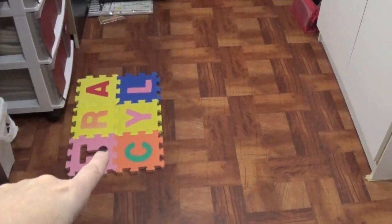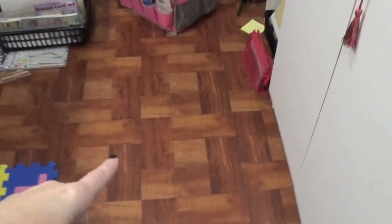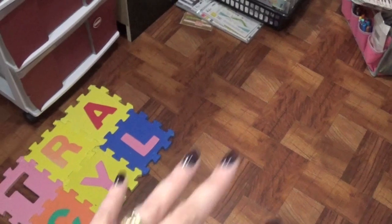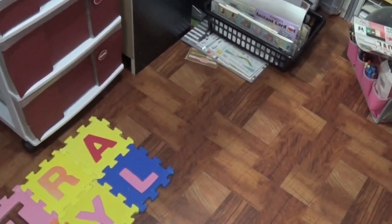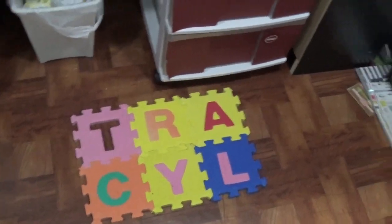And if you're wondering about the foam blocks on the floor, I stand on those because this flooring is directly on concrete. So it's hard on your feet. So that says Tracy L. And so that's what I stand on.